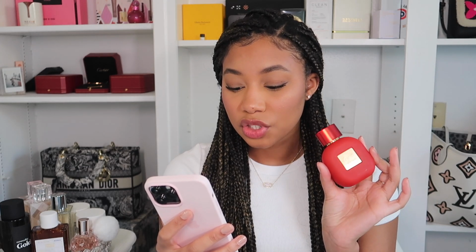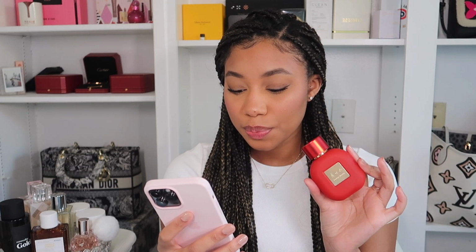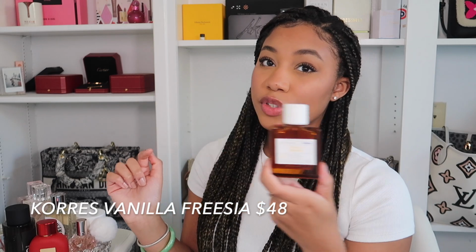So this has notes of freesia, watermelon, blood orange, lychee, magnolia, rose, peony, cacao, and musk. It is marketed as a unisex fragrance. On my skin, it starts off as that blood orange, watermelon, lychee vibe, and then it dries down into a musky, lighter citrus scent. Most times, celebrity scents can be cheap smelling or just overly sweet. This is not that.